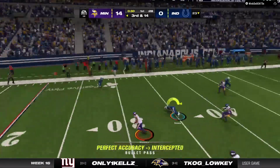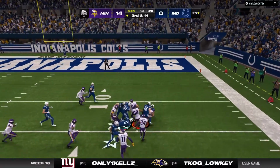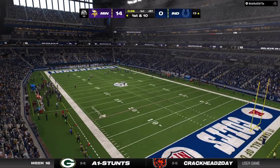Aren't you glad that you're not coaching the defense right now? I'm very glad. Oh, and his early struggles continue. Here's another one intercepted. Picked off by Byron Murphy. And he's going to get this on down to the 13-yard line.